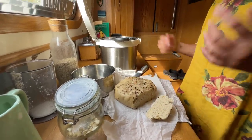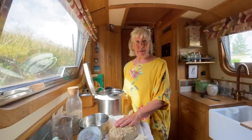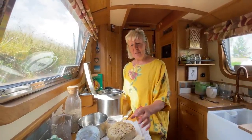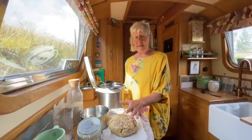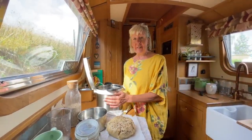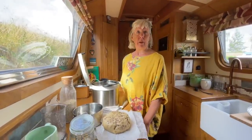And it's especially good toasted, isn't it? Really good toasted. And we eat too much bread, actually. We will probably eat that in a day, but we're still having less bread than we would be buying if we were buying it. And once again, plastic free. It's taken 10 minutes on the stove to cook, and the rest of the cooking is done in here. And in the hot weather, that's just a bonus, isn't it?